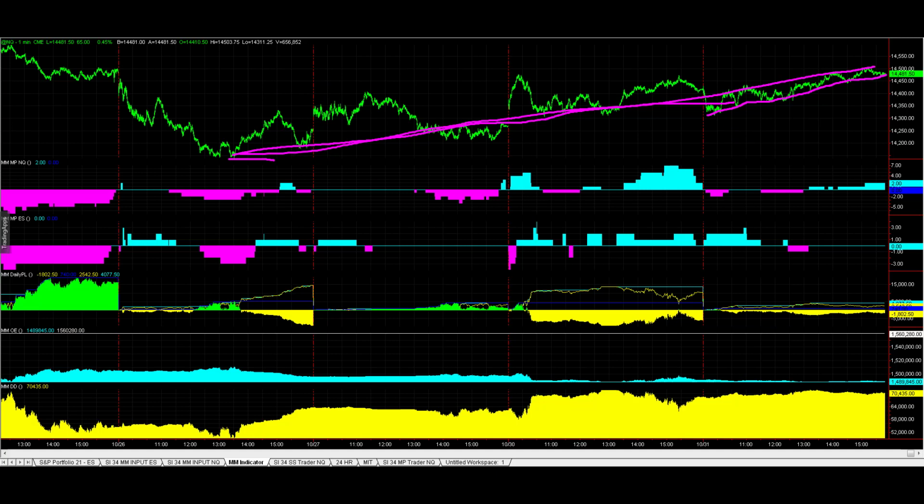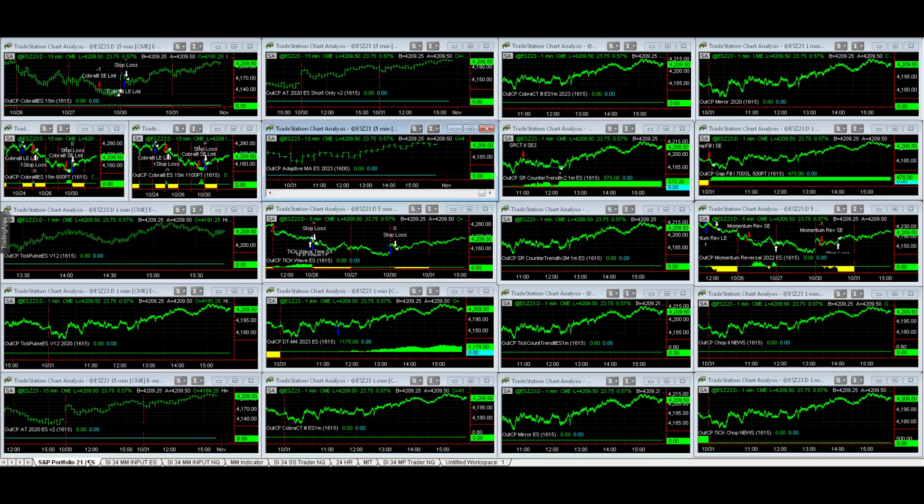We'll trade the FOMC trader. I'll go over the FOMC trader in a minute. Let's first look at the trading system signals on the day for things like S&P portfolio 21. So let's look at the trades.